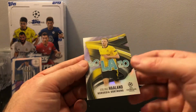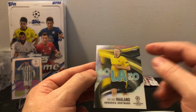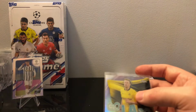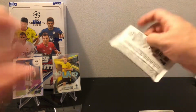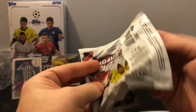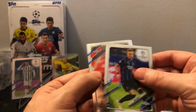And then we got Golazo, Holland, very nice. I don't know, I have not seen very many of these, only a few, so this might be actually kind of a hard hit. So I think I've seen one for Messi and one for Ronaldo, so they might be like one per box or something like that, but we'll put it up there. It's a pretty looking card, really nice. Really happy with these cards. Their stock is really nice.